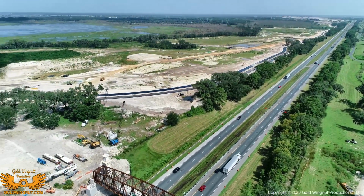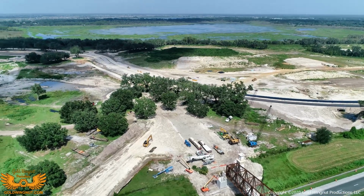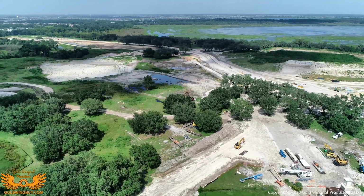Down by the Water Lily Bridge, you can see work has continued to progress on bringing Meggison Rd all the way up to the north end. It's still going to be quite a few more months until connectivity is established between the Brownwood area and those areas south of State Route 44.